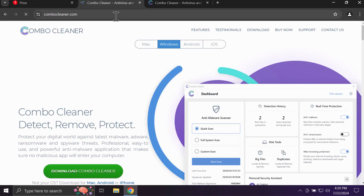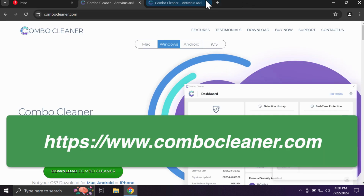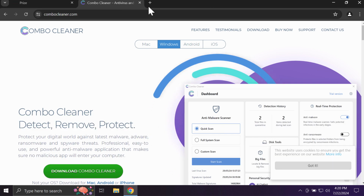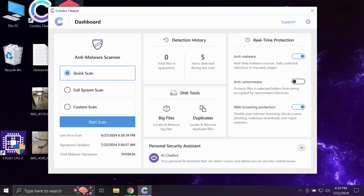To make sure that your computer is free of any other threats, consider scanning it with Combo Cleaner. Go to the website combocleaner.com, download the application, install the software, and then start researching the system with its help in order to detect and remove other threats.